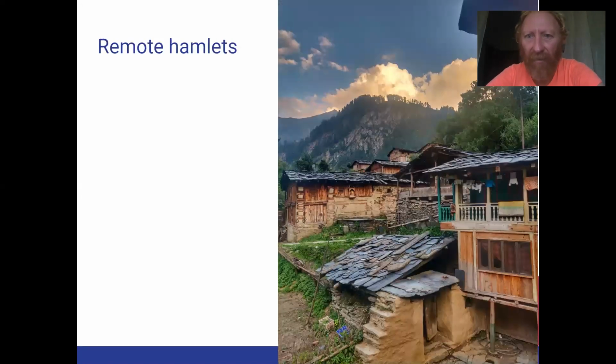Finally, when you hit the first village here, Kuvarasi, beauty, houses all made from natural materials, wood, limestone, stone roofs on top. Very friendly people again, hospitable to invite you into their home. Very beautiful settlement, quite far away, still a couple of hours from the main Chamba Valley.